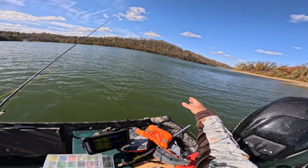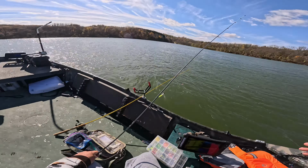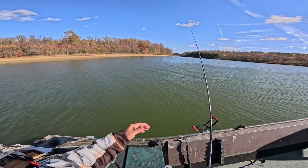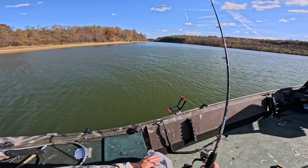Right off the points where the weed lines are. I was ripping through those weed lines, and as soon as I'd get out of the weeds, I'd start feeling the bites, and that's where I was getting them all at.